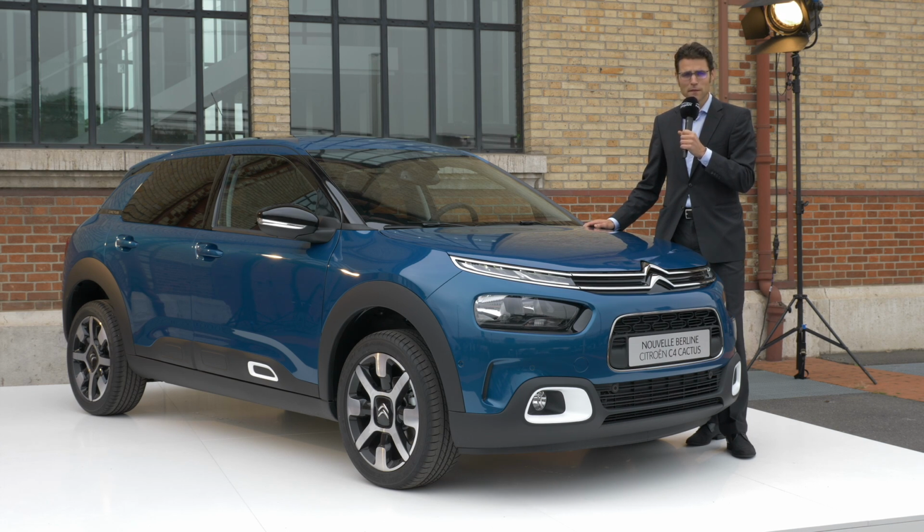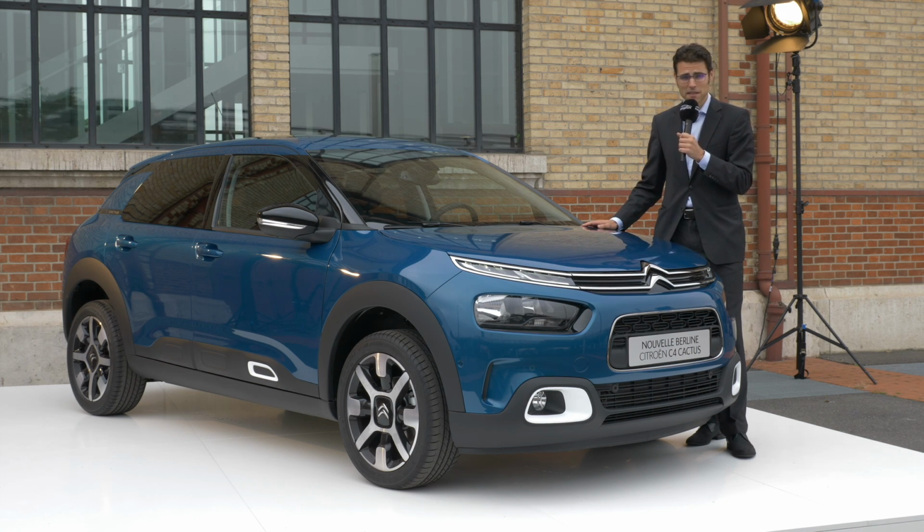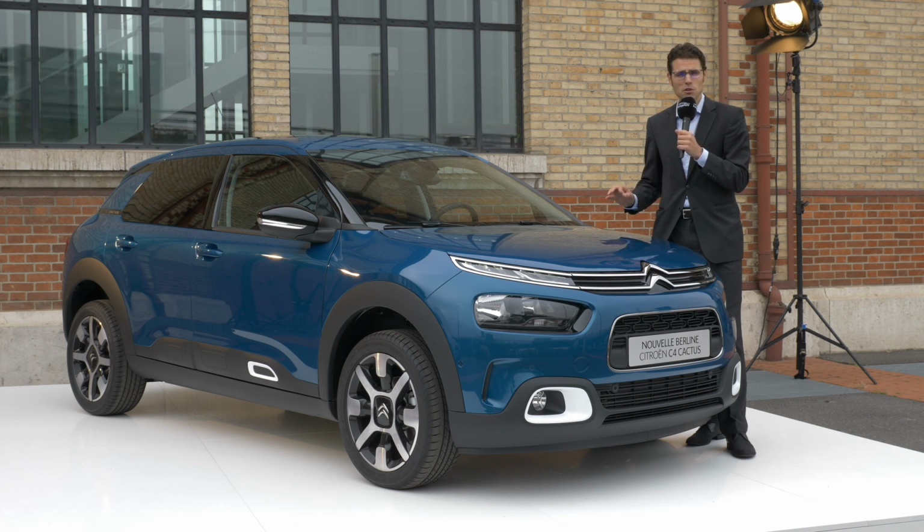The new Citroen C4 Cactus is not only a mere facelift. It's not an all-new vehicle, we know it from before, but here it comes with extensive product updates, a lot of changes on the exterior in the whole model lineup in the compact segment at Citroen, and a new suspension technology, which is very interesting.